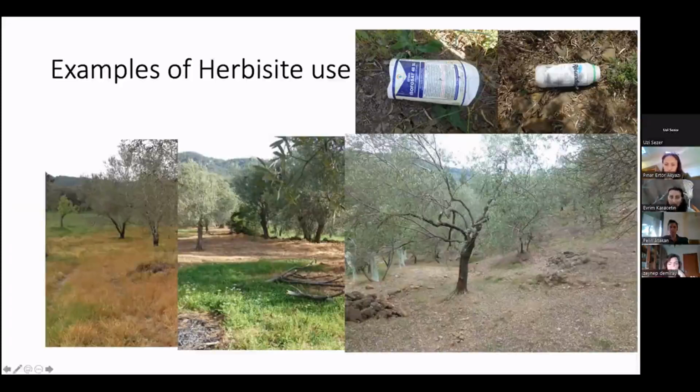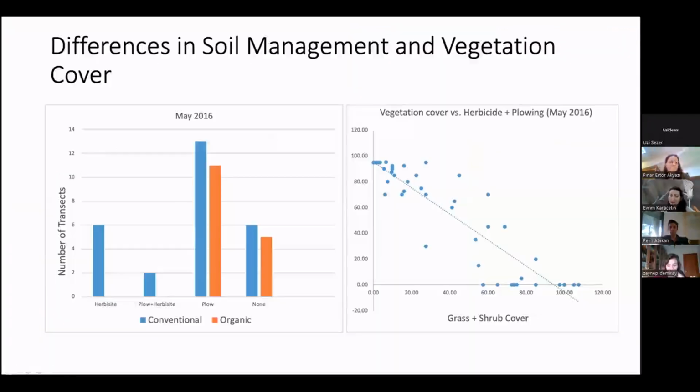As you can see, even the trees are looking really sad and unhealthy because the soil layer is gone after 3 years of constant application of herbicides, and all the plants are dead, and no vegetation, no soil is left because of the erosion after the herbicide application. So we have these, but there are also very different applications within the farming type.